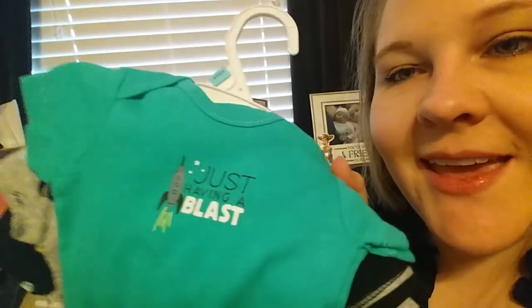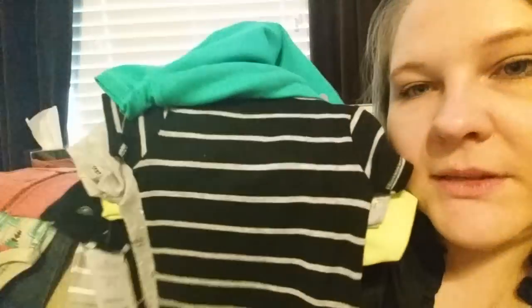And then let's see. Just having a blast. And then this one is just a classic kind of simple onesie. And I don't remember the size on this. 6 months, yeah. Because I remember my dad called me the other day and he's like, when does Jackson's closet start getting sparse? And I was like, 6 months plus. Because he has 3 to 6 months, but 6 months plus, it gets sparse.